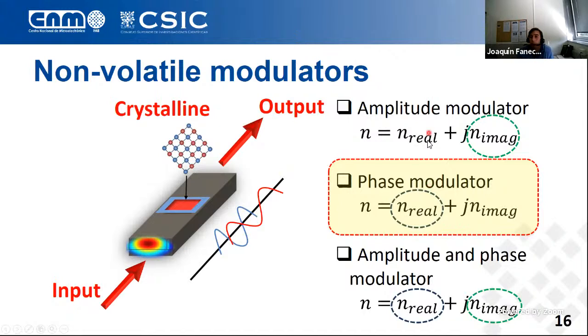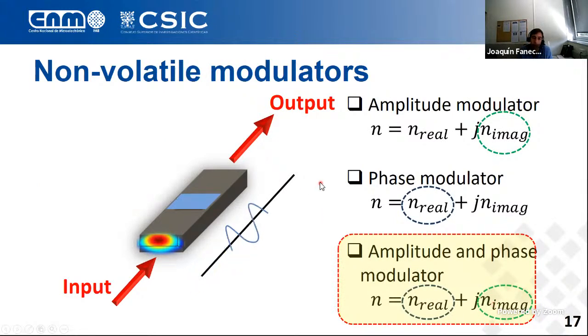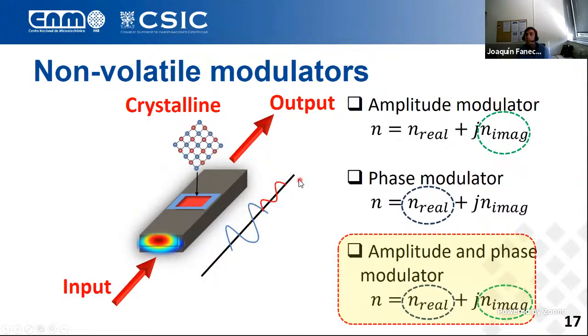These situations, amplitude and phase modulators alone, are ideal and almost never happen. So what normally happens is you have both. You change your material from one state to another, and you change the real part and the imaginary part of the optical properties. So at the end, you are changing the phase and the amplitude. I'm saying that because when you want to cascade different building blocks, when you want to do larger scale neuromorphic computing or quantum computing, this is really important because you should be able to control the signal in amplitude and in phase.